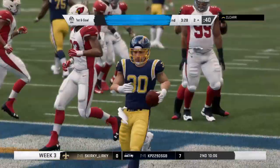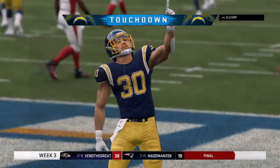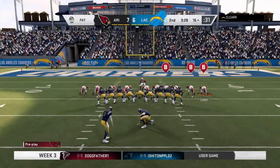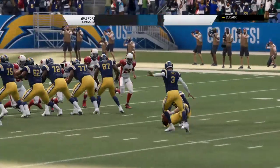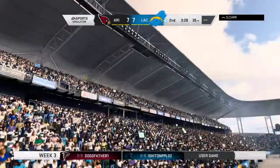And he takes it in for a Charger touchdown. Phillip Lindsay, his 3rd touchdown now on the year, as they are now on the board here in the first half. Solid job up front, really just a solid job all the way around to get that one in. That was well executed, wasn't it? Well blocked, well run. End result, 6 points. Touchdown.